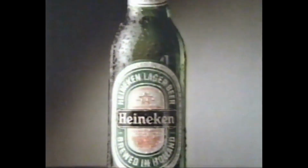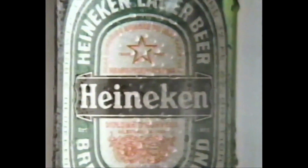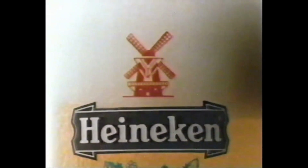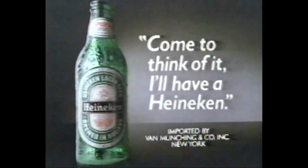You could choose Heineken solely because it's far and away Europe's favorite, and Europeans know their beer. Or you could choose Heineken because it's far and away America's number one imported beer. Americans know their beer too. Or you could open it and pour it and choose it for the best of all possible reasons. Heineken is the best beer in the world. Come to think of it, I'll have a Heineken.